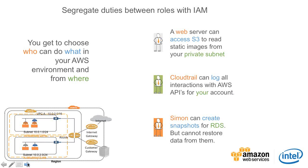And then lastly, a user one. So Simon can create snapshots for RDS, but he does not have the permissions in this role to be able to restore data from them. So he can do an operational task, if you're in an outsourced environment or you have a separate ops team, you can allow them to create backups but not do restores unless the DB team is there to overwatch. So roles are very powerful. Take some time designing them, get them right, and then you should never have to put credentials into your applications or into your AMIs again.